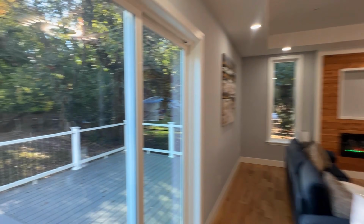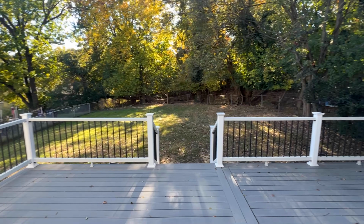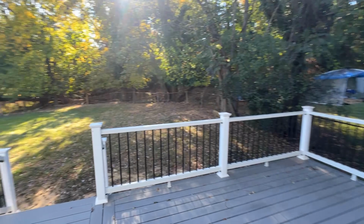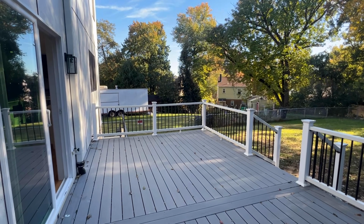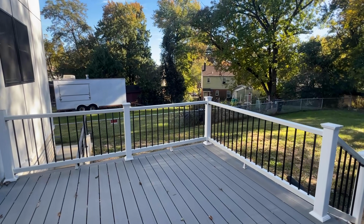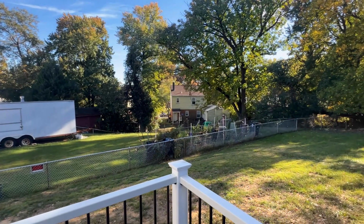Let's take a peek outside. So you got the Trex deck. I like that it's not too high off the ground. Sometimes I see issues when the decks are really high above the ground. And it's Trex, so should last a while. I don't know what the neighbors got going on over there.